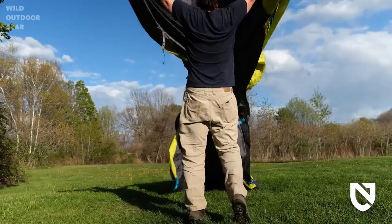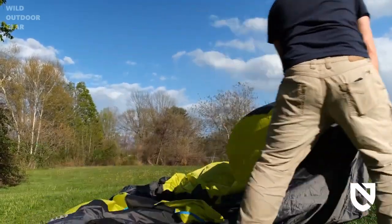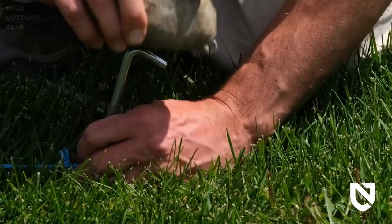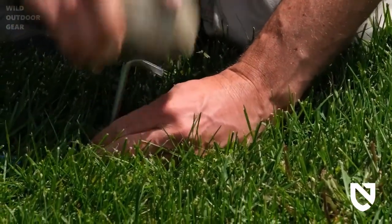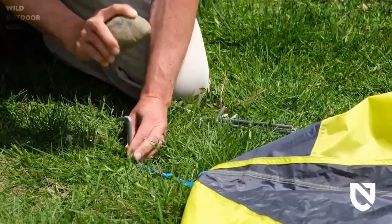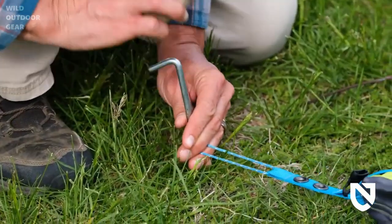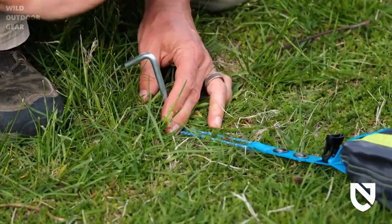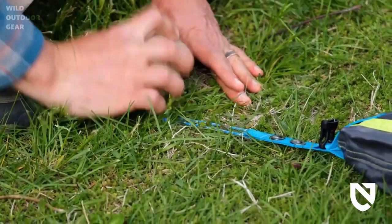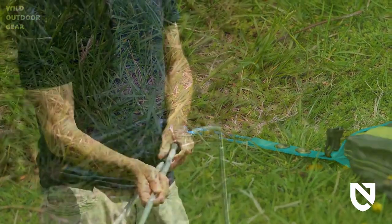Find a level area and lay out the body of the tent on the ground. Pick a tent corner and secure it by placing an anchor loop around a stake and pound it into the ground with a hard object. If the ground is too hard, you can tie anchors to rocks or other heavy objects. Move to the opposite tent corner and pull the grommeted webbing with moderate tension. Place the loop around a stake and pound it into the ground. Alternate until all four corners have been secured.